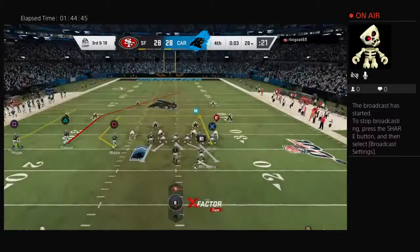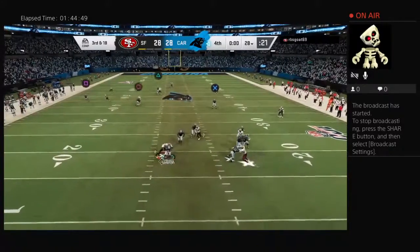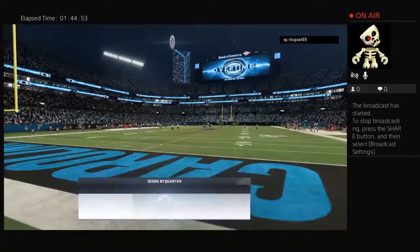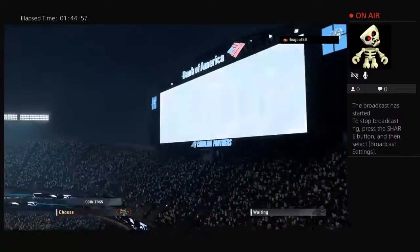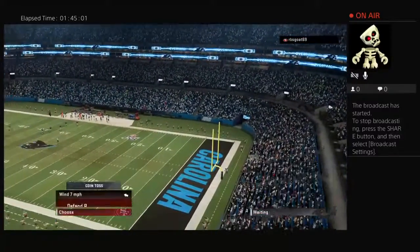56, the mark, boys. 56. Newton to throw. And the pressure gets to him again. And we have free football. Overtime. Here we go, my friend. It's a little teaching moment here. Overtime rules. Remind us how this goes, partner.